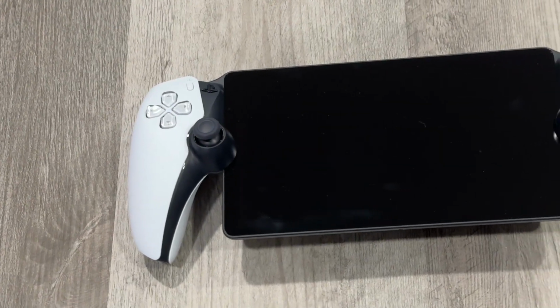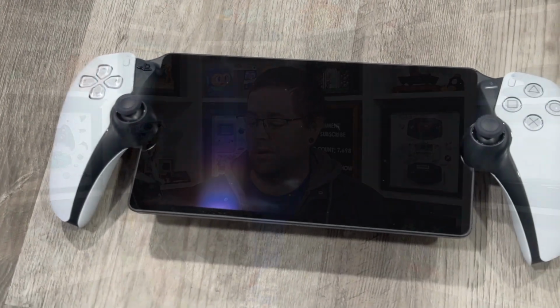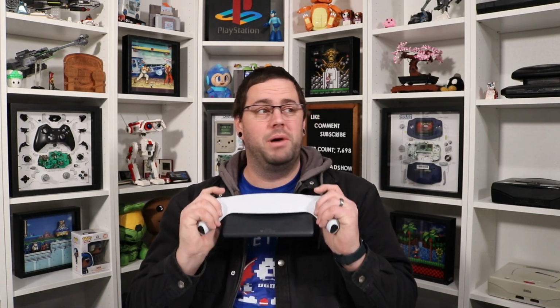First, let's talk about the overall form factor of the PlayStation Portal. Honestly, it is basically a giant DualSense Edge controller with a screen slapped in the middle of it. And you would think that would be awkward, but it's actually super comfortable and feels really good in the hands. It also has a really nice weight to it. I mean, it feels like you're just holding a slightly heavier DualSense controller.